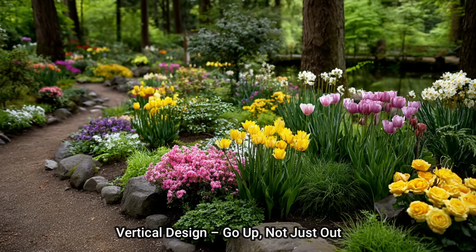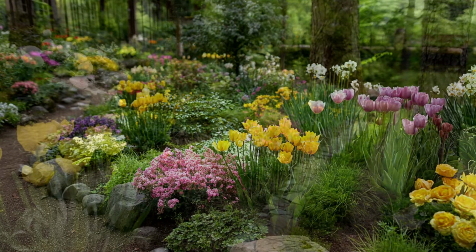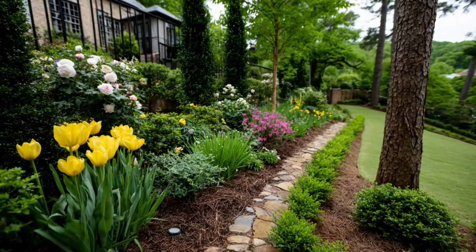Design your garden for seasonal transitions so it's never dull. Choose a mix of plants that bloom or show color in different months. Think spring tulips, summer roses, autumn foliage, and winter berries or evergreens.